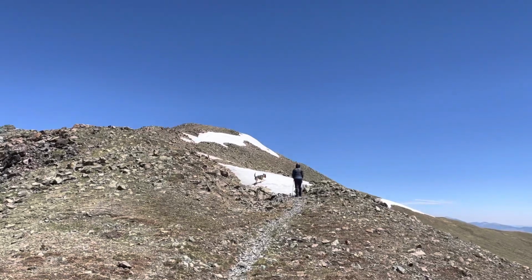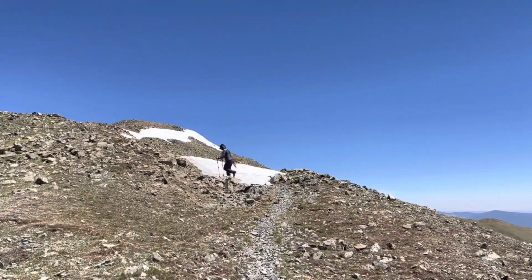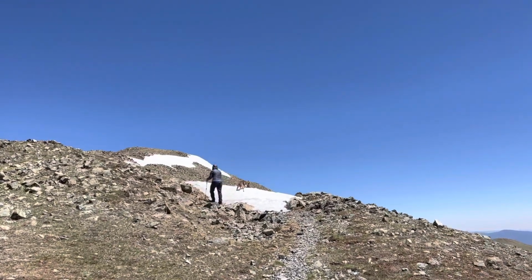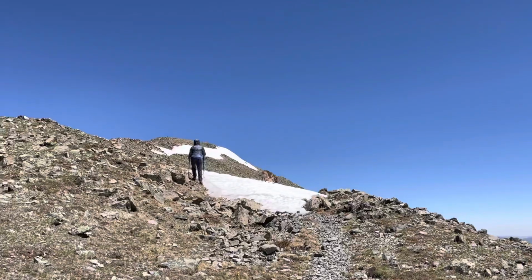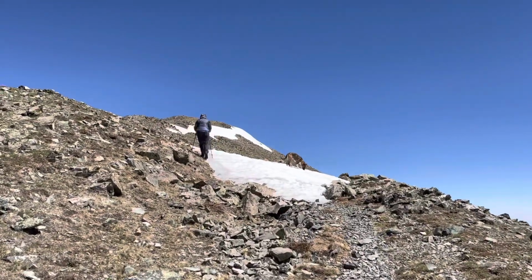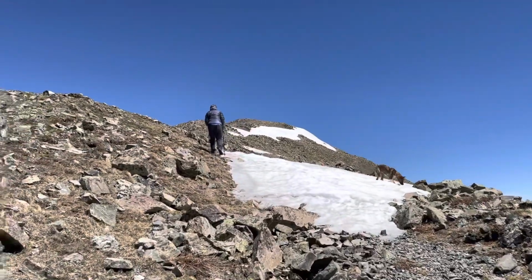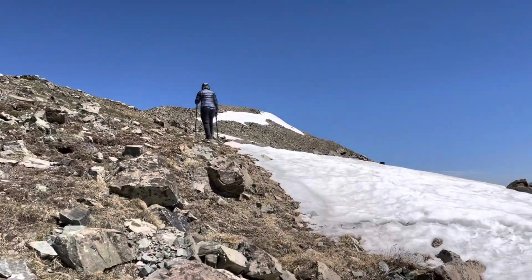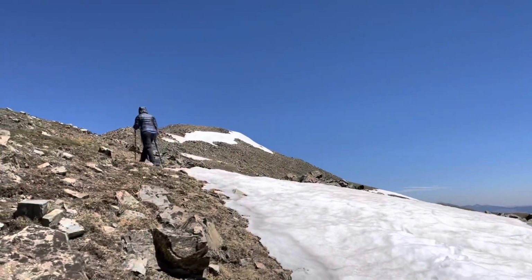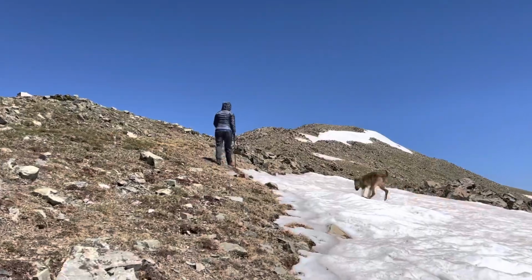So it's pretty nice, but it's the final push up to the top. Nalia's been killing it, playing in the snow the whole way. Been dodging little snow fields here and there, just trying to keep our boots dry. All in all, it's been pretty good. Snow's melting quickly, so it's June, what did I say, 10th? If you're coming up here in the next few weeks, should be good. All right, we'll see y'all at the top.